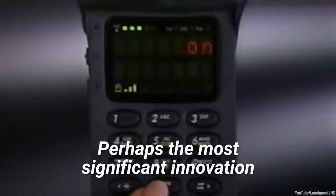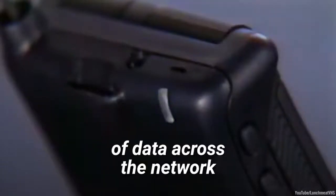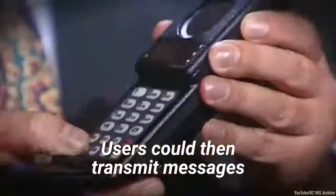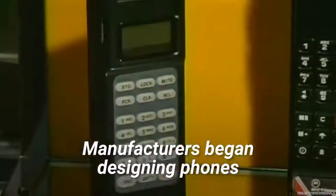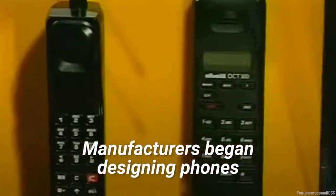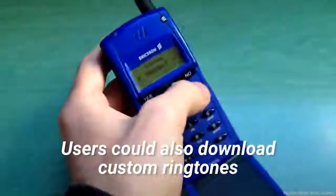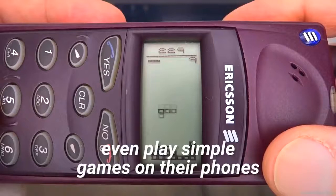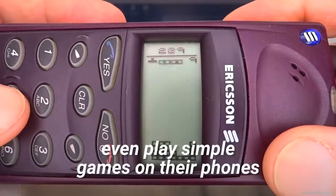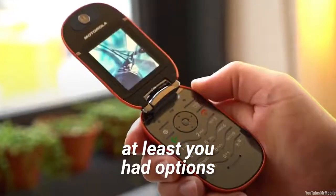Perhaps the most significant innovation of this generation is how it allowed users to transmit small packets of data across the network. Users could then transmit messages over short message service, or SMS. Manufacturers began designing phones to have bigger displays to ensure text messages were readable. Users could also download custom ringtones and sometimes even play simple games on their phones. If you got tired of playing Snake all day, at least you had options.